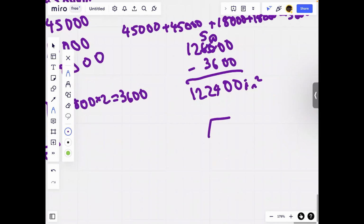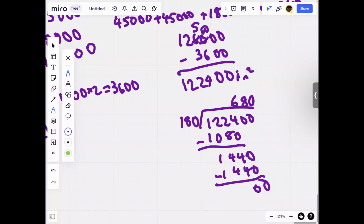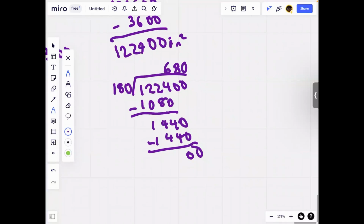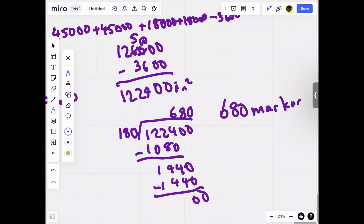So if we divide that, it's a lot of calculation. Anyways, so I finished the division. It's 680. So she needs 680 markers. She's gonna be coloring for a long time.